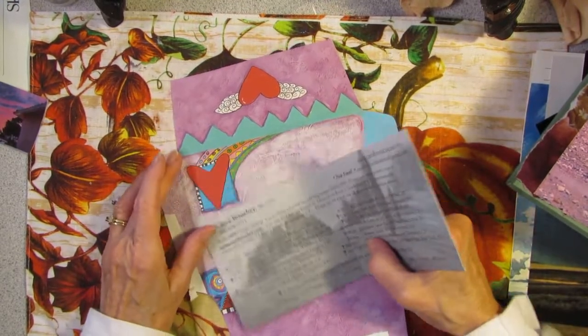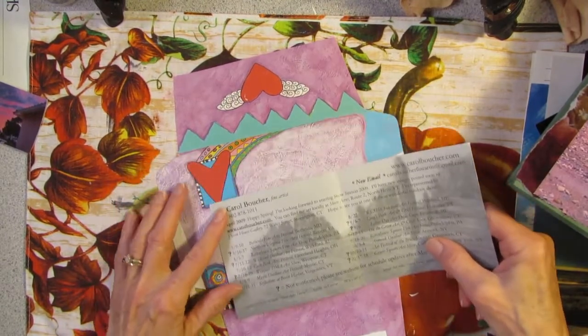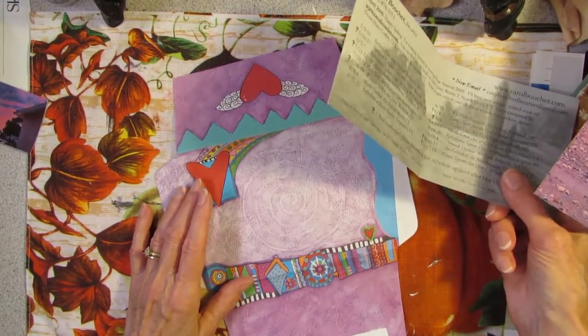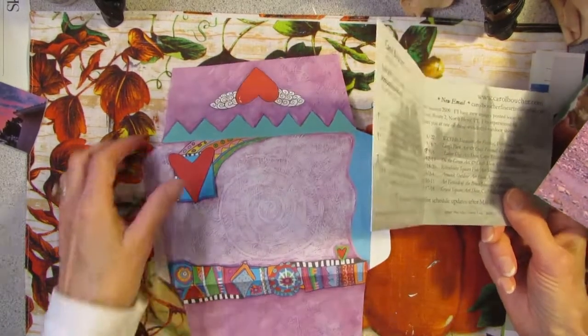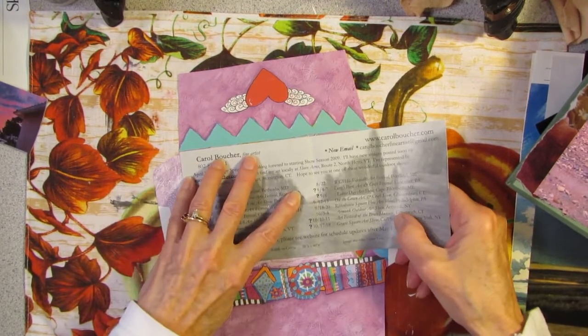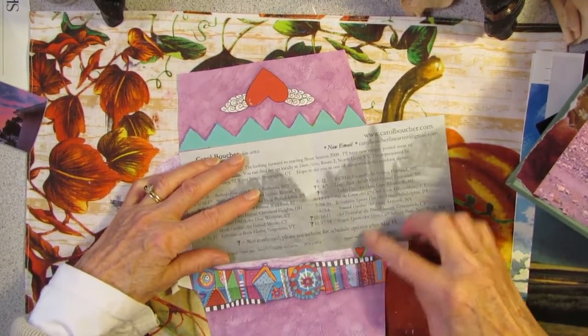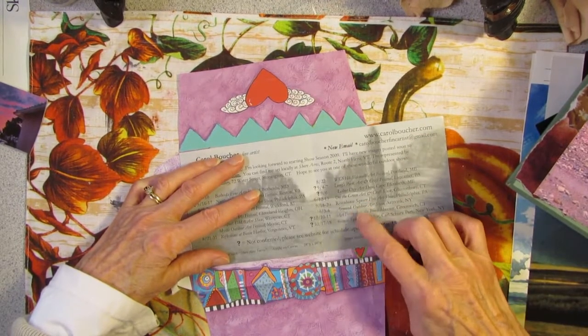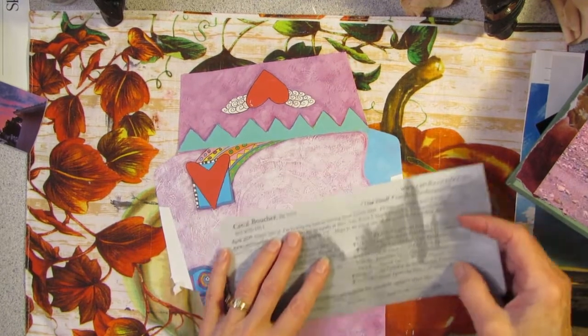See, I'm trying to decide if I want that heart or this decoration down here. Of course, I can go for the heart and then cut this out and put that over here. I can do that.